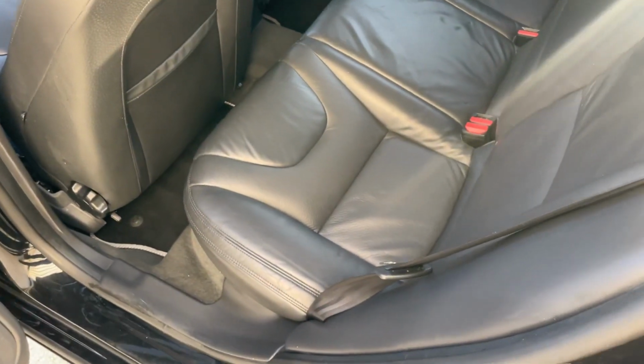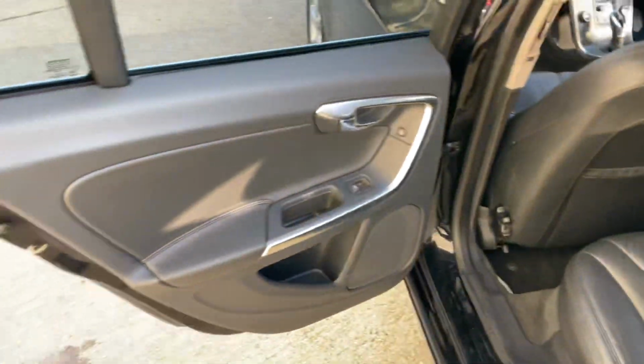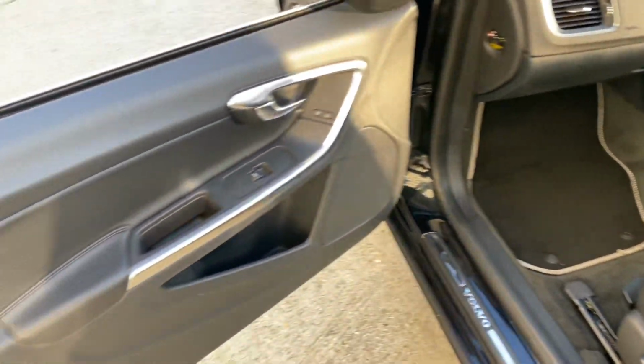Let's just have a look in from the passenger side. And I'm going to go into the front as well, just so you know that I'm not missing anything out. Showing you every orifice I possibly can of the car. Look at the carpet, look, it's looking good, isn't it?